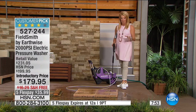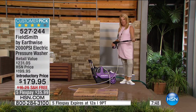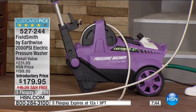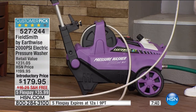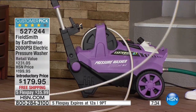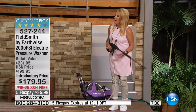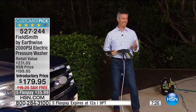Remember, you're getting 4 tips with this. Of course, I love the detergent. When you put on the detergent tip, it automatically says, hey, I want to use the detergent in here, so you don't even have to worry about that. Even if you just use this to detail your RV or your camper or your car or your motorcycle or whatever it might be, it's worth it just to wash your car with it, and think of all the money you'll save. All right, Peter, are you at the car? Are you going to show us how it works? All right, let's go to Peter and check this out.